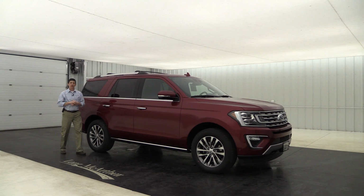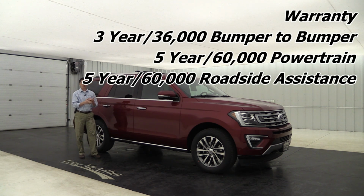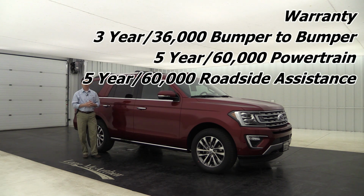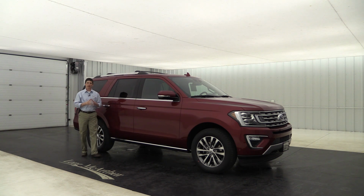Now let's talk about the warranties. This comes with a 3-year, 36,000-mile bumper-to-bumper warranty with a 5-year, 60,000-mile powertrain warranty and roadside assistance. So pretty good warranties, pretty similar to all the Ford lineups. Now a lot of people do forget about that roadside assistance. It really helps you out if you have a flat tire, dead battery. You do have that coverage for 5 years, 60,000 miles. So some really nice warranties there.